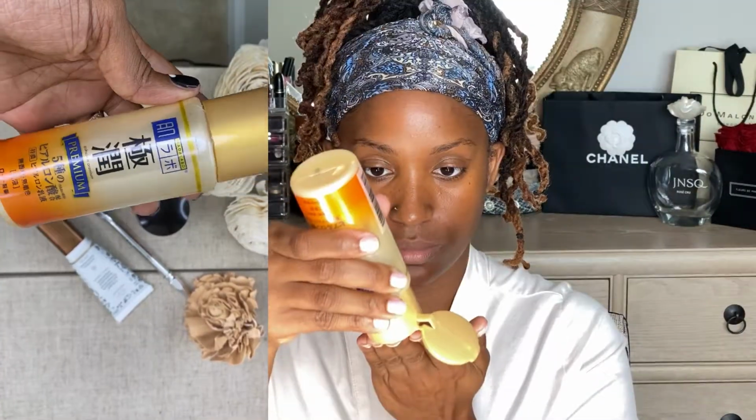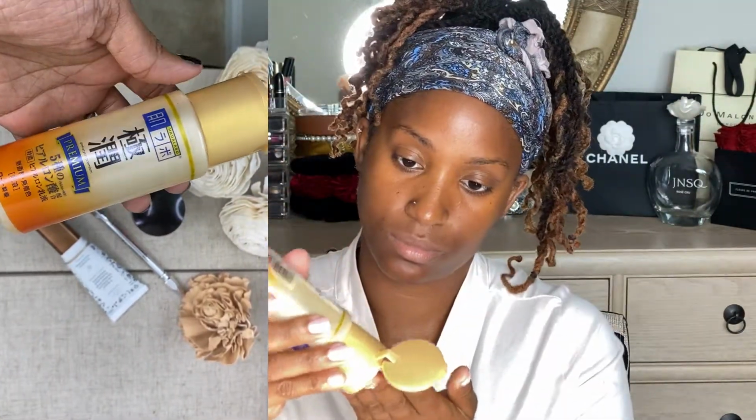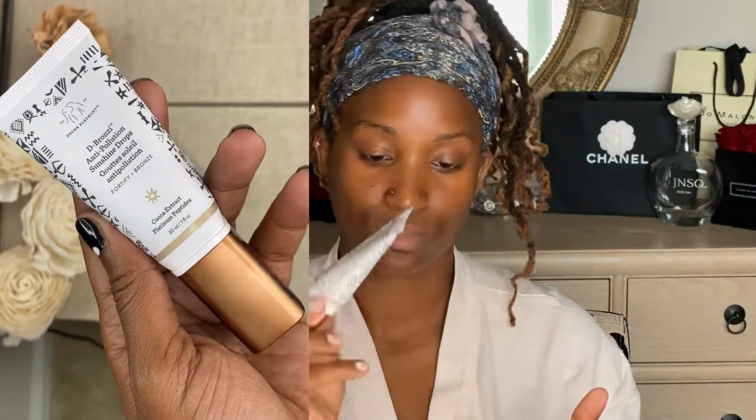So let's get into it. I'm using my Hada Labo moisturizer and then 2 pumps of the De-Bronzy Anti-Pollution Sunshine Drops by Drunk Elephant to basically act as my foundation. It adds a tint to my moisturizer and gives me a beautiful all-around glow.